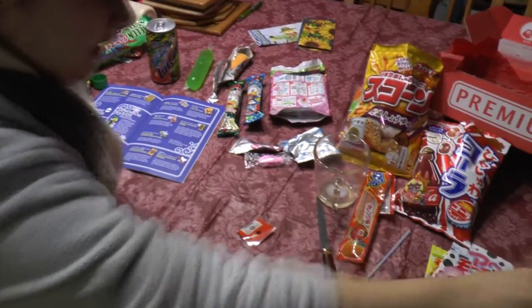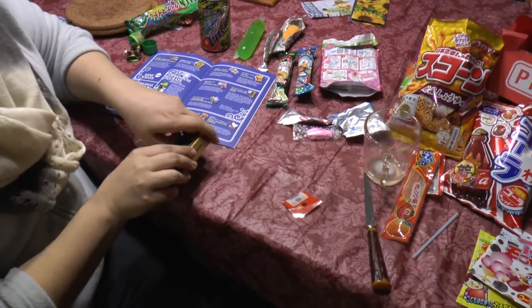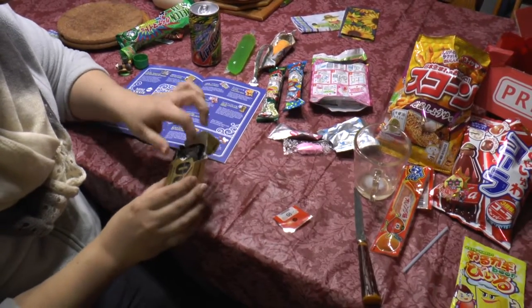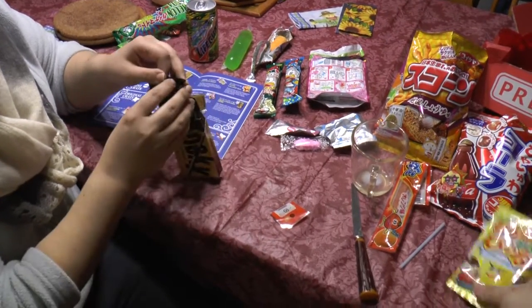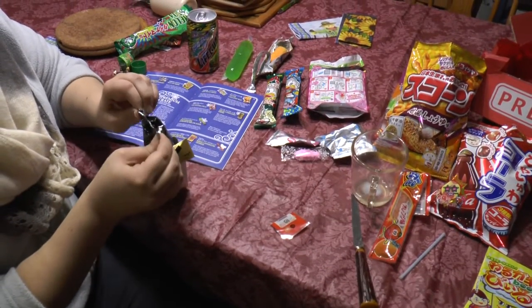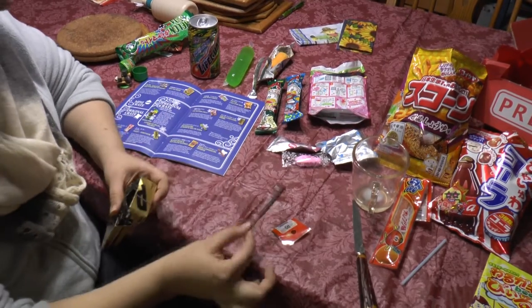All right, let's open these Pocky just so we can see. Why not, right? They're always good. And then these, I guess you'll just have to take our word for it because we're not going to make them right now. The beer. Fake beer. But yeah, the soda one is kind of interesting. I kind of like the big cheese thing.